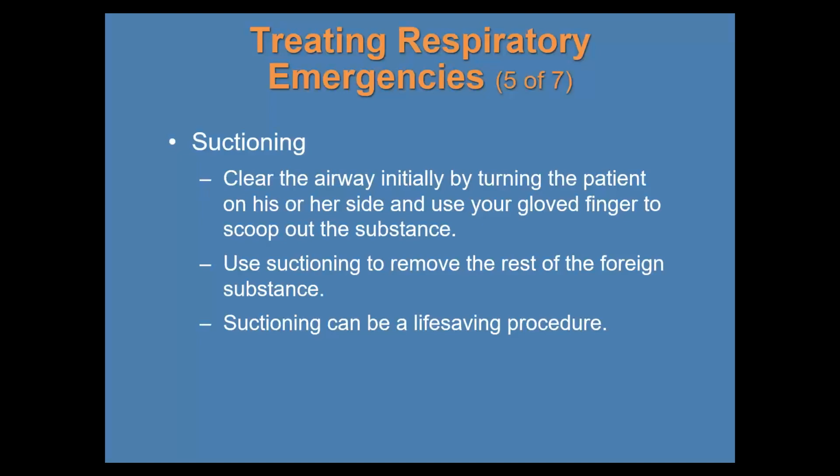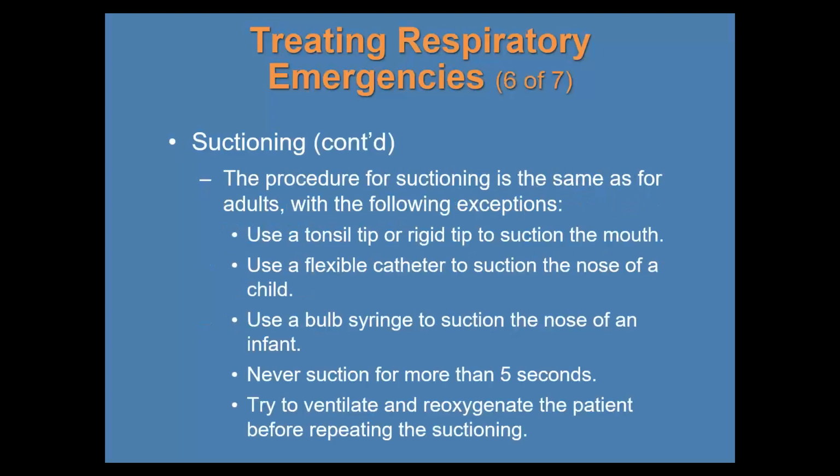But that's one of those things that we'll have to, like I said, just be careful when you're dealing with it, because as I said, there is the potential for you to shove the foreign body farther into the airway. So just be careful, maybe go into the side corner of the mouth and work your way down the side of the upper airway, and then conduct your 15 seconds of suctioning that way.